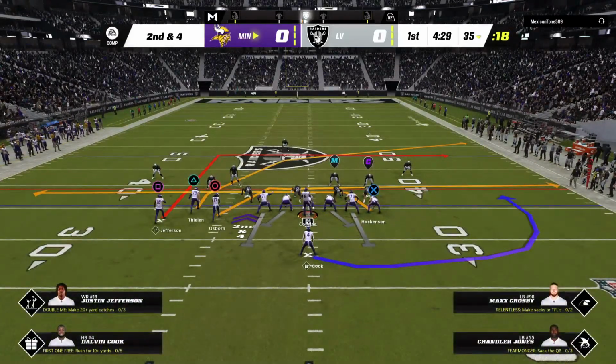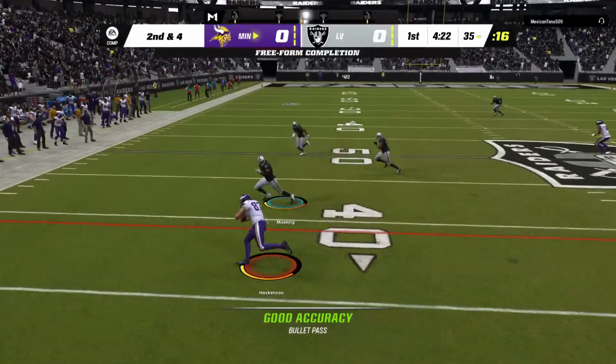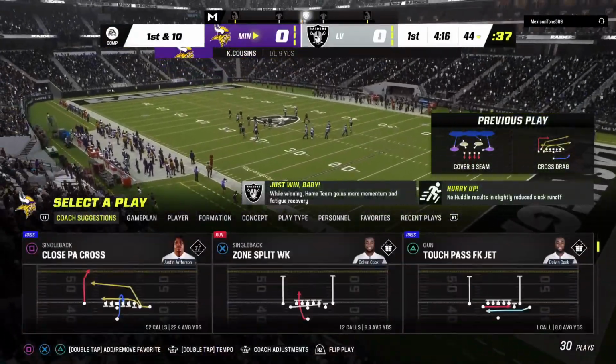And a lot of times you think if you blitz a running play, you're going to smother it. But a lot of the blitzers, they come in a little bit high. They don't have great leverage, and they're easily blocked and turned to the side. 9 yards to pick up there, and it's a first down.